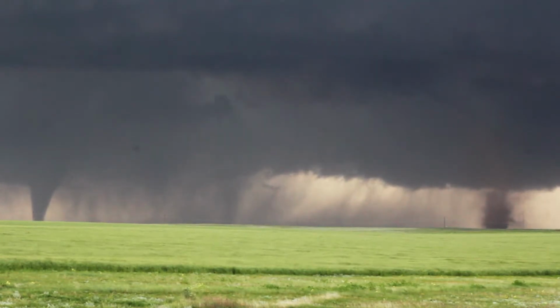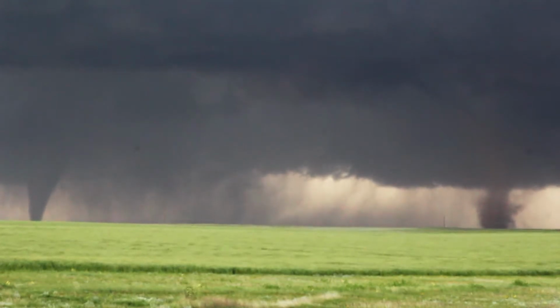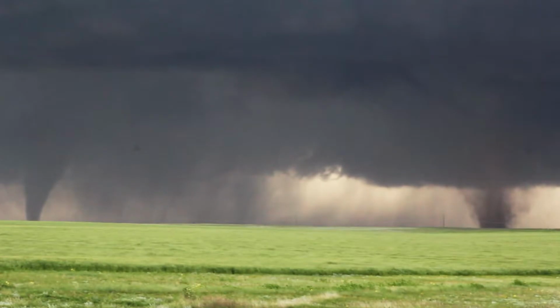I hope it gets some dirt, man. See that color got to it? It goes right up into the mezzo, but it's like such a skinny little thing.